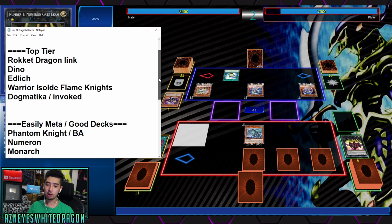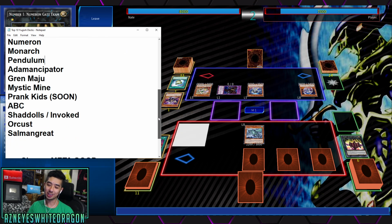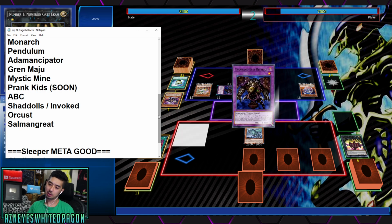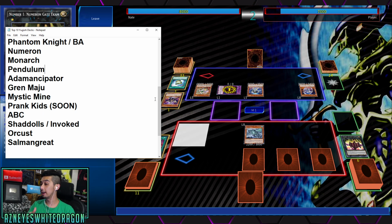I did want to go ahead and talk briefly about another deck, though, which is the Sleeper meta. I think Unchained is actually a really good archetype, as you have the ability to use your opponent's monsters as material. It's a pretty decent deck, too, as well.